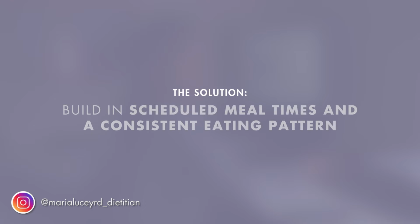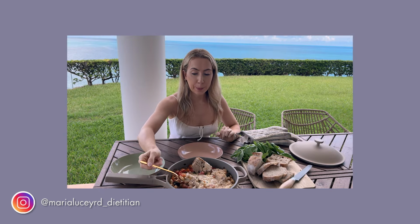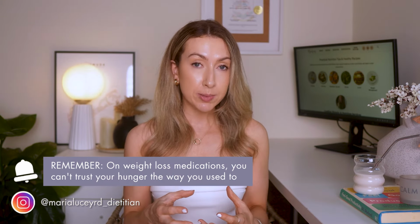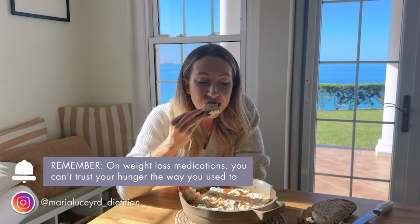And the solution here is building in scheduled meal times and a consistent eating pattern. So even if you're not hungry at these times, you know that you need to sit down and have a small meal or a small snack. You want to think of it as feeding your muscles, maybe rather than as feeding your hunger. Because remember, when you're on Ozempic or another weight loss medication, you can't trust your hunger the way you used to. Your body still needs fuel, even if it's not asking for it.